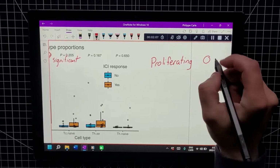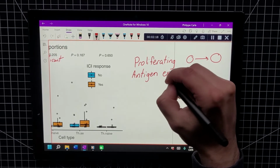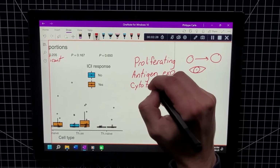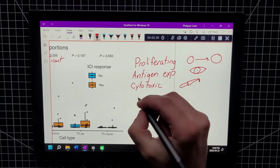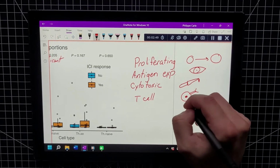Proliferating means that these cells are able to divide, to proliferate. These immune cells are able to form more immune cells. Antigen-experienced means that presumably these T cells are able to recognize a cancer. Cytotoxic means that they can kill cells or be toxic to cells. And T cells is just the cell type. Whenever you hear CTAE in the rest of this video, think about immune cells that are able to recognize and kill cancer cells and that are also healthy enough to proliferate.